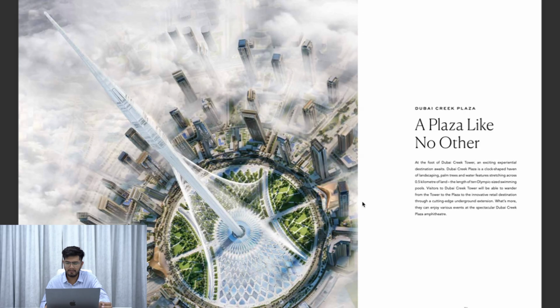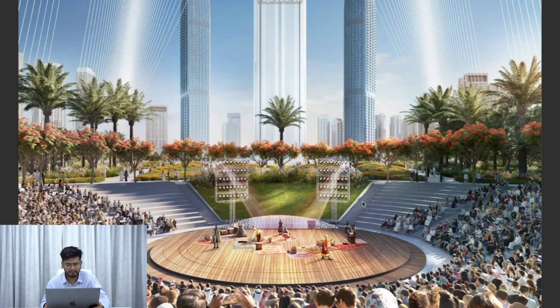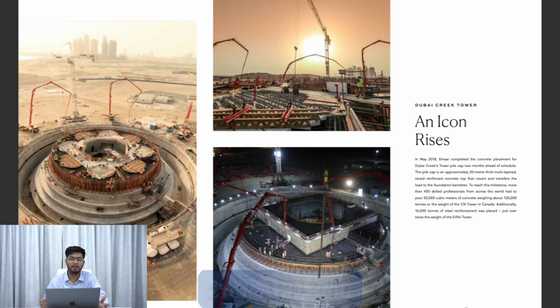An exceptional experiential destination. Dubai Creek Plaza is a clock-shaped heaven of landscaping, palm trees and water features across 0.5 kilometer of land, the length of 10 Olympic-sized swimming pools, which will attract a lot of visitors, which means the Airbnb prospects will be much better. You can even expect on a yearly basis around 210,000 dirham rent on a 1-bedroom apartment if you go for short-term rentals.